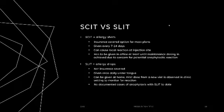Our sublingual drops are not insurance covered. They are not an FDA approved option at this point. They've been in treatment since the 80s, so they've been around for a very long time and honestly have really good efficacy too. If we can stay consistent with either treatment, we usually have a pretty similar response.